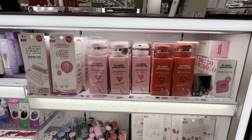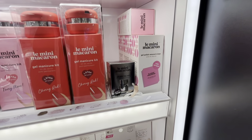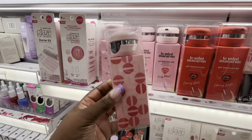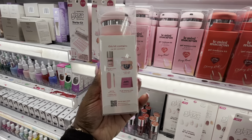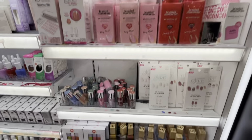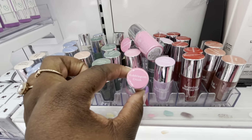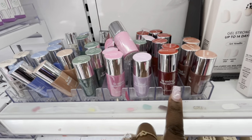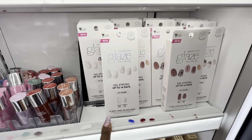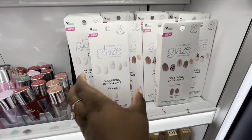And these are back, the Le Mini Macron. The Le Mini Macron removal, and then these are $35. I think I priced these wrong the last time. I said these were $5, but these are $35. These were really popular last year, and they kind of sold out, and they do have some of the colors. Bubble gum, lilac blossom, pomegranate rose. Wait, what's this? Dashing Diva Glaze Semi-Cure Gel. Lasts for 14 days.